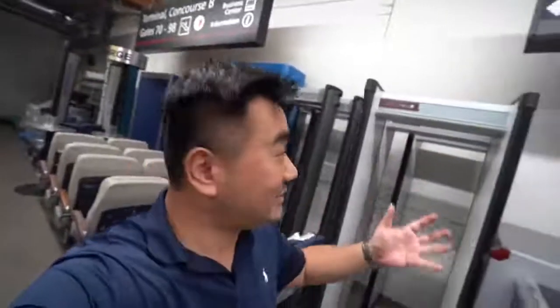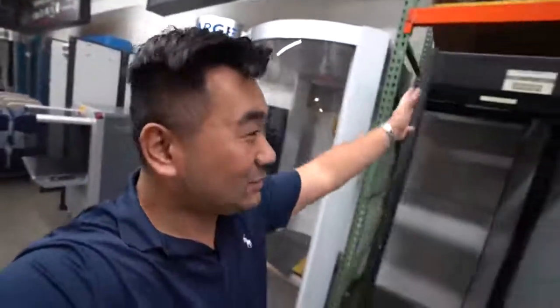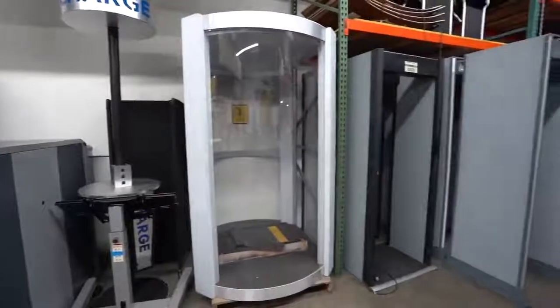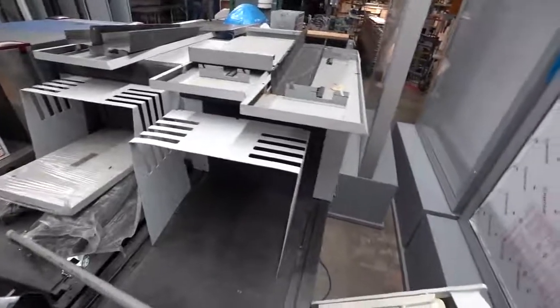This is so impressive. It's got probably every type of security here. You got the round one, the scanner, you got this walkthrough scanner. Where did you get all of these from, Talaat? We buy them from the manufacturers. That way, it makes it easier for a film production company to come in here and pick and choose what they want so they can film.